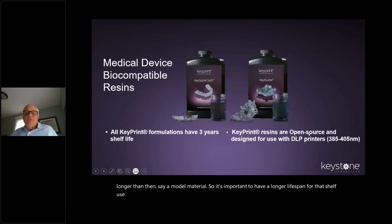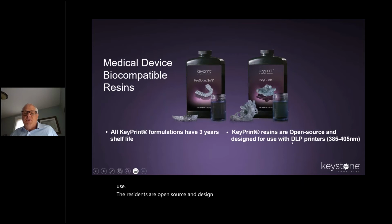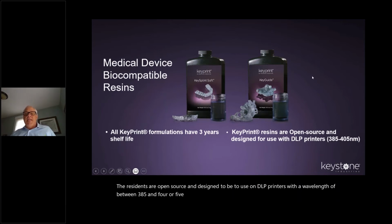The resins are open source and designed to be used on DLP printers with a wavelength of between 385 and 405 nanometers on the projector. This covers almost all of the printers out there today. There are a couple that have 420 nanometers. They haven't had a lot of success printing as an open system on a 420. They're still great printers, but they require their own specifically designed materials.